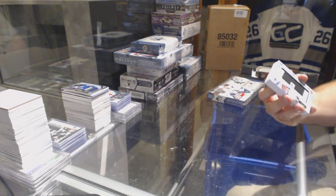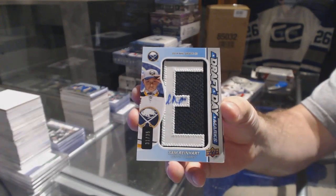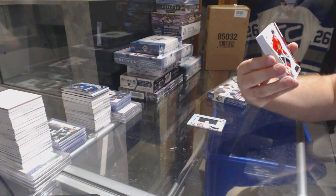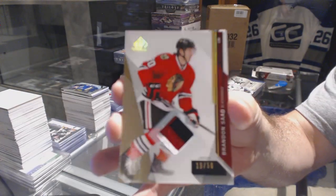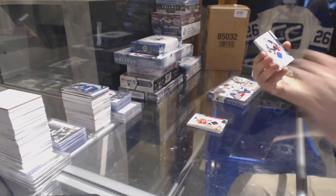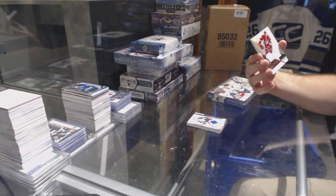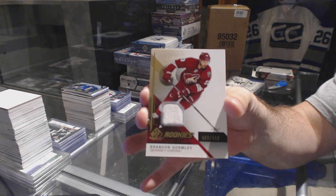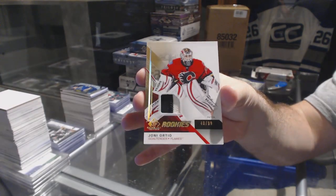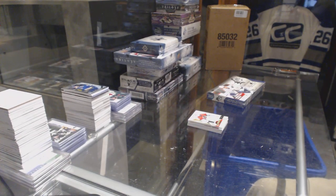Who we've got for the Buffalo Sabres? Draft day marks auto to 35, Sam Reinhart. For the Chicago Blackhawks, number to 50, Brandon Saad, patch, number 19 of 50. For the Rangers, Henrik Lundqvist, base jersey. For the Coyotes, rookie jersey to 499, Brandon Gormley. And we've got for the Calgary Flames a 99, Yanni Ortio. Why, what ended up happening? What beast mode thing did he do?